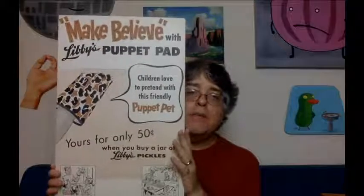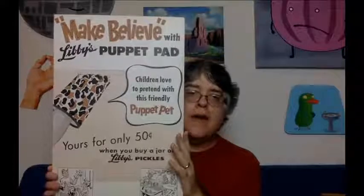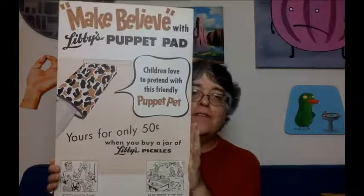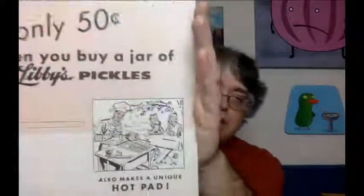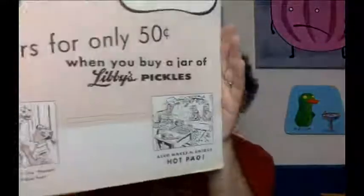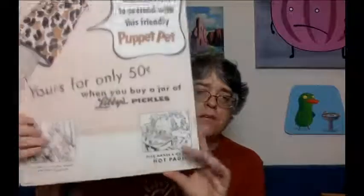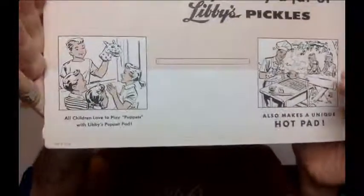Make believe with Libby's puppet pad. Children's play. Oh, puppet. Wait, puppet pad. Why does he pad up there? Oh, yours only 50 cents when you buy a jar of Libby's pickles. Duh. It's a hot pad and a puppet. So you can use it to take out the hot stuff, or you can use it as a puppet. And I have the puppet. It was stapled on here. He's in my puppet box. I'm one of the few people that has a puppet box. So children play with puppets, and then mom and dad use it as a hot pad. Jeez, think of that. Appeals to everybody.